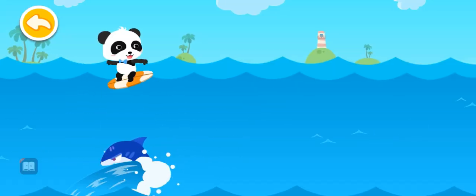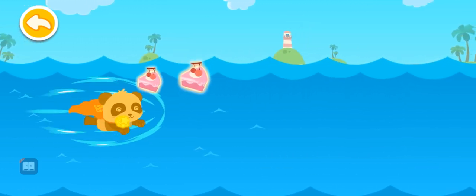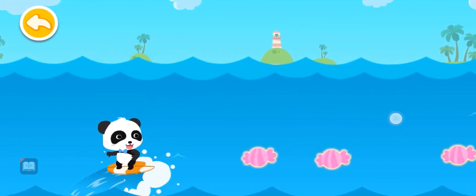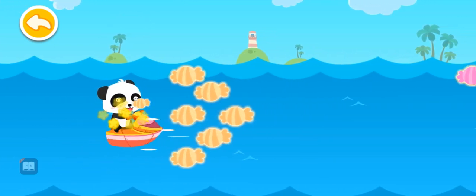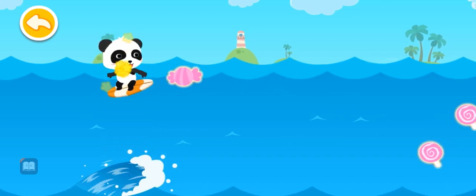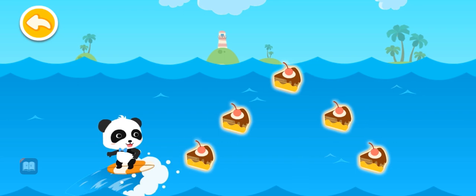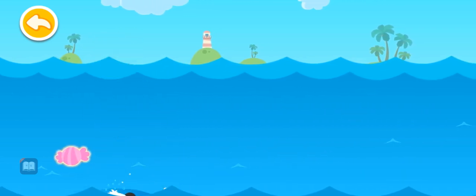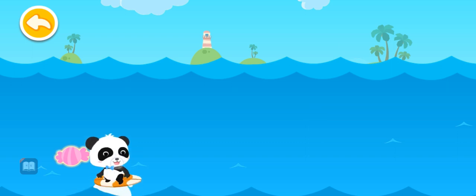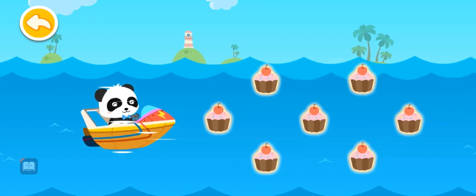Surfing. When you encounter a shark, remember to jump. Continue trying. I'm sure you'll be able to jump over it next time.